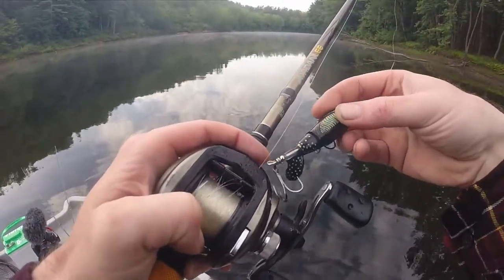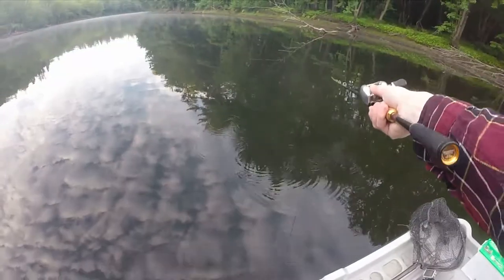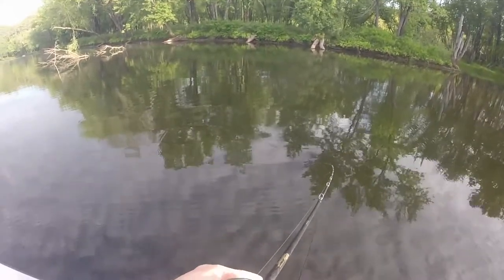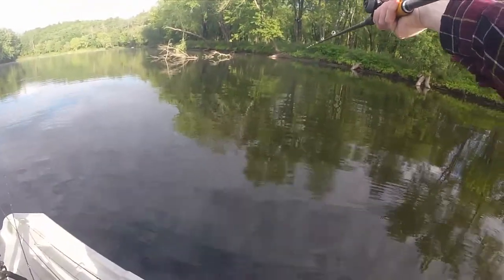All right, nothing doing on the top water. Gonna switch back to the jerk. All right, so it shallowed up again. I'm gonna switch over to the Whopper Plopper for a few casts.